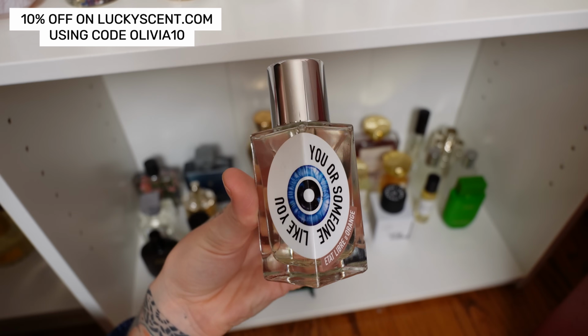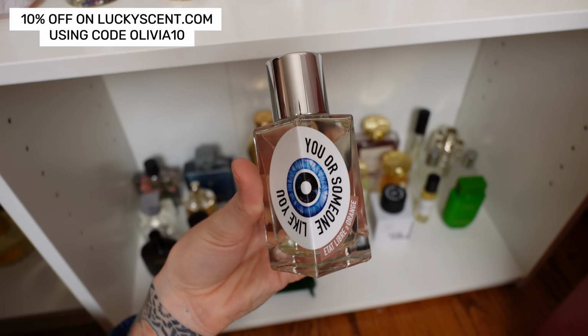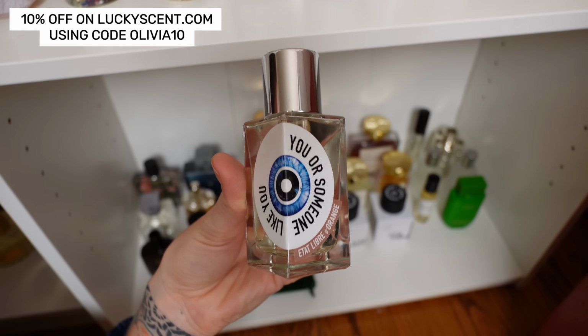You or Someone Like You by Eldo. This is a mint-based fragrance, so it's definitely very refreshing and has a cooling sensation.